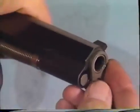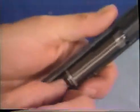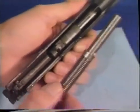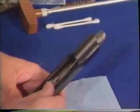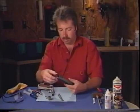See, it's coming out of the slide. Pull the barrel bushing on out. Okay, now with the link up, you can go ahead and pull the captured guide rod assembly out of the back of the gun. Barrel link can be removed as normal. Okay, the reassembly, barrel back in as normal.